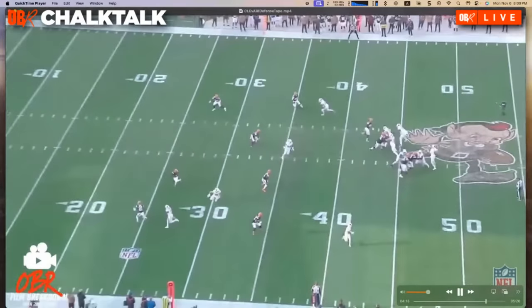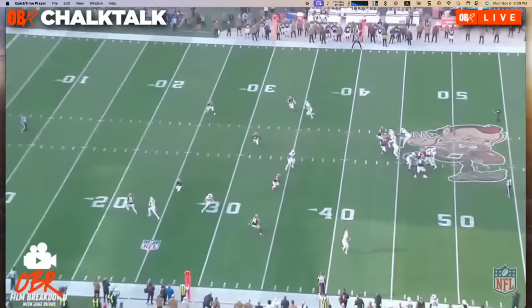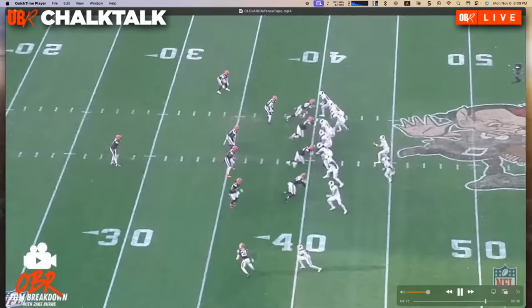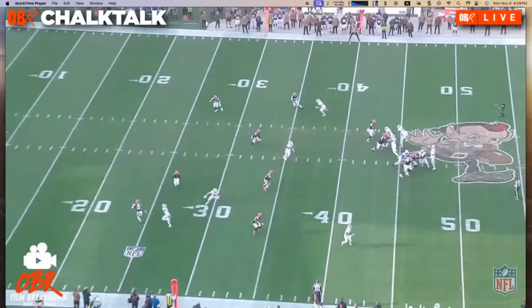Vertical route from the outside, a medium type route from the inside or from the second receiver, then a flat from the man. One thing, he does a good job of reading and then syncing with that. But generally, when you see these sail concepts, the outside guys, the curl flat defenders, are going to do something called sail technique.